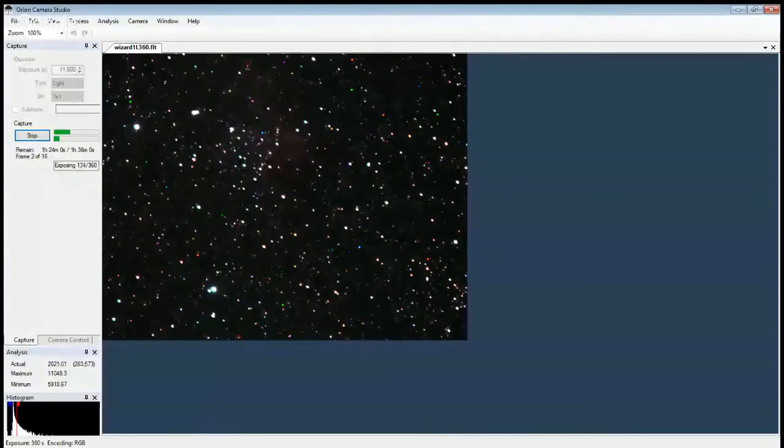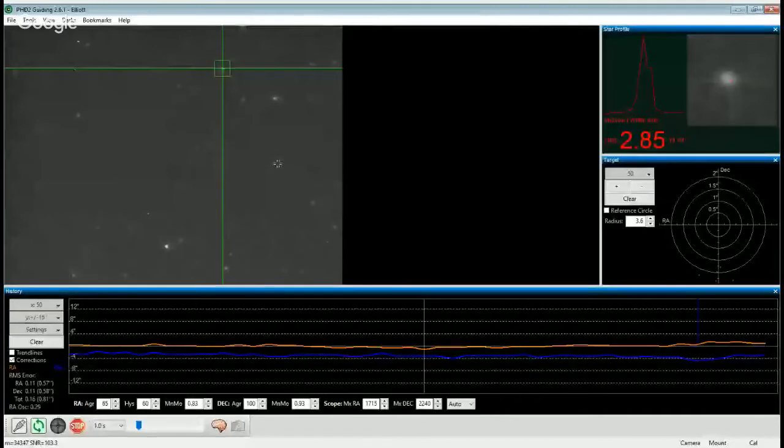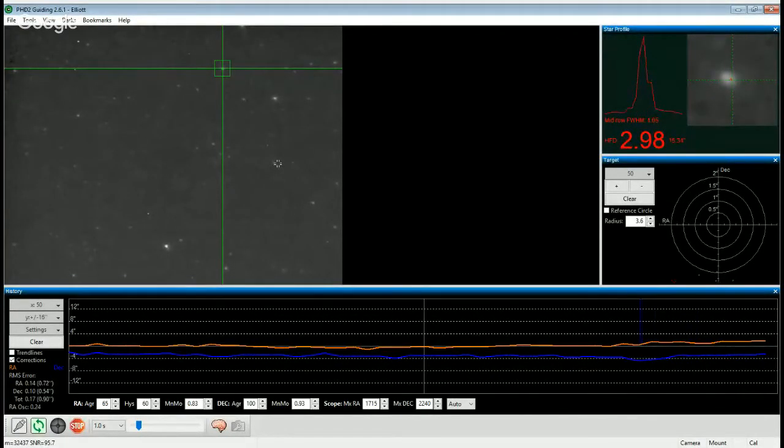Not bad. Guiding has settled down really, really well here. There we go. Guiding is flatline tonight. Right now, we're sitting in an error of 0.9. That's probably because I walked near the mount. Oops. I had to say something. I had to jinx it. But at one point, we were running at about 0.7. So not bad. The guiding has definitely settled down.